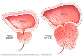Benign prostatic hyperplasia refers to non-cancerous enlargement of the prostate gland, which results in obstruction of the urine flow from the bladder. So, benign prostatic hyperplasia is one of the commonest causes of male urinary symptoms. The average age at which lower urinary tract symptoms related to benign prostatic hyperplasia occur is about 50 years.